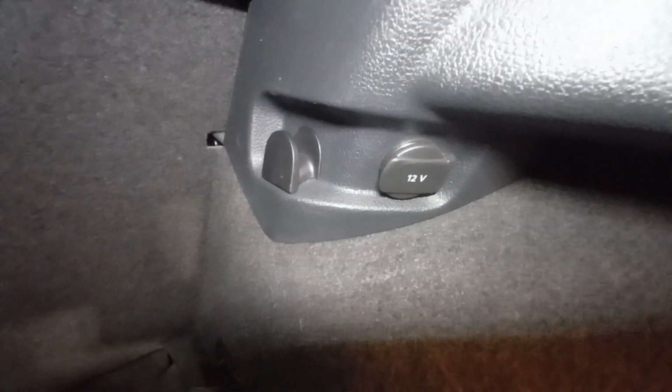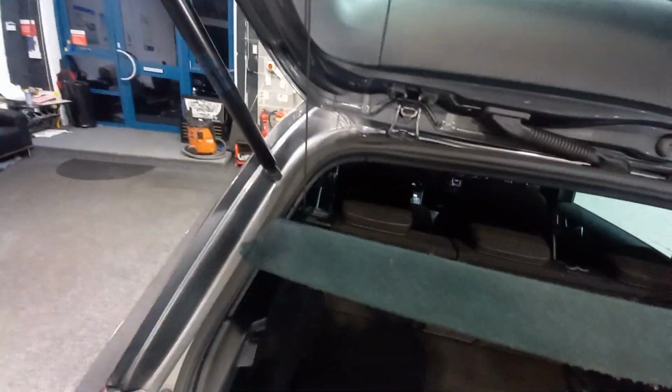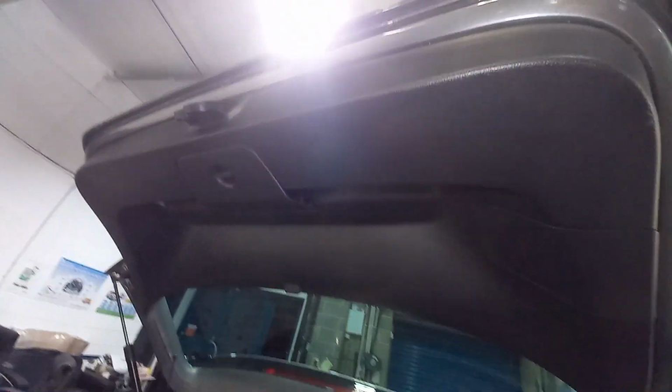There's a 12 volt up there as well. 12 volt there. The rear shelf is in place with the strings attached. And then up here, that's all nice and clean.